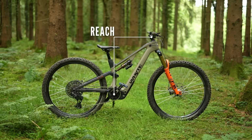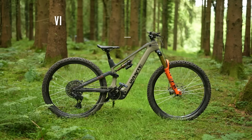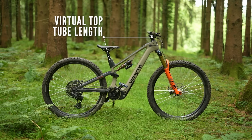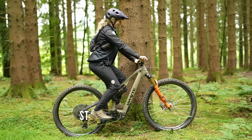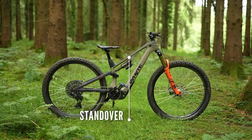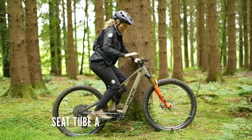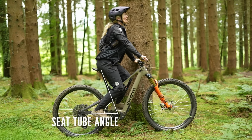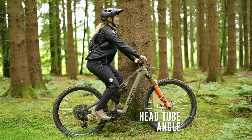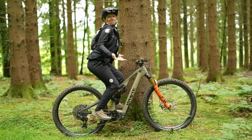Reach is roughly how big a bike feels when you're stood up on the pedals. Virtual top tube length is how big a bike might feel when you're sat down on the saddle. Standover is the clearance you'll have when you're stood off the bike. Stack height is how high the front end is. Seat tube angle will change where the saddle is in relation to you. Head tube angle can affect where the handlebars are in relation to you.